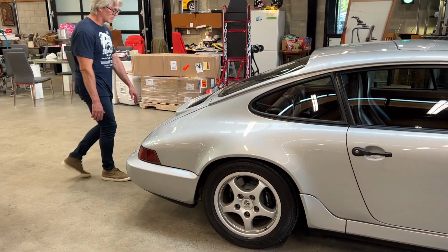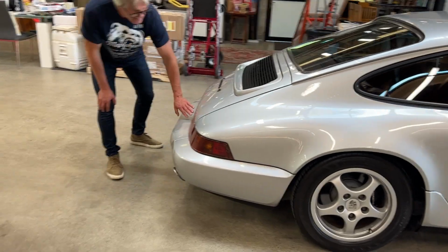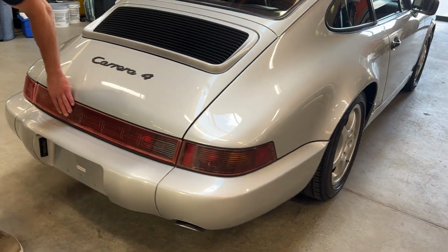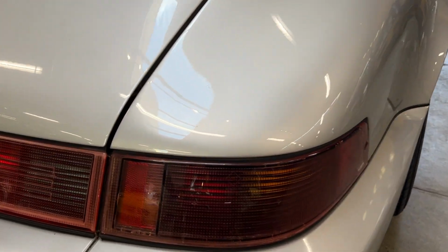Around the back here, this car is very clean. In the rear taillights, you'll see a little bit of spidering in the lenses. A little spidering over here.